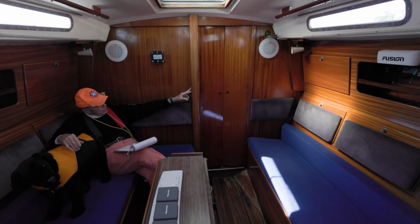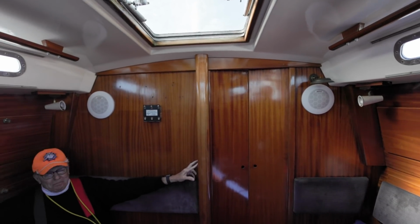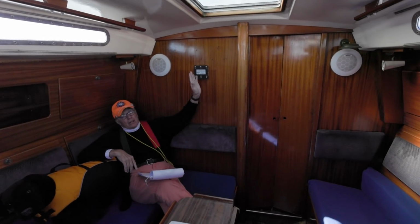And when I'm reaching over here, notice this post right here. What do you suppose that does? Compression post? Exactly. That mast is not going to move on deck.